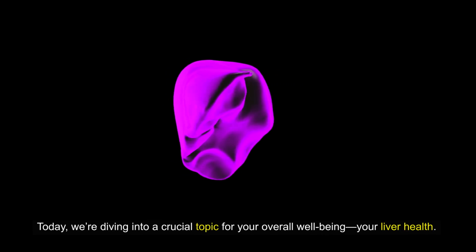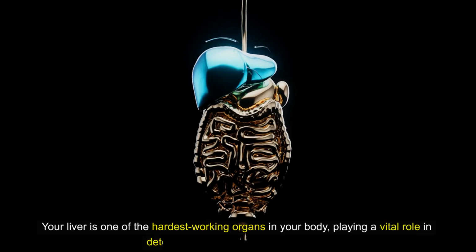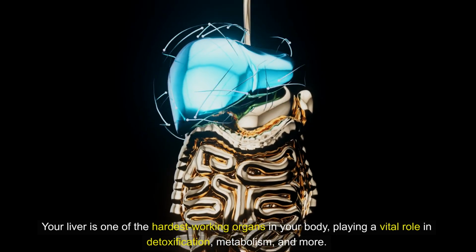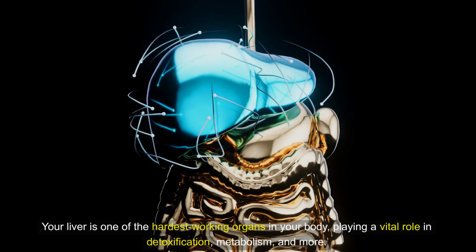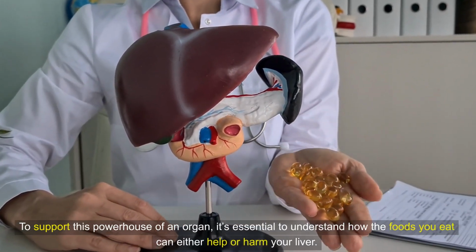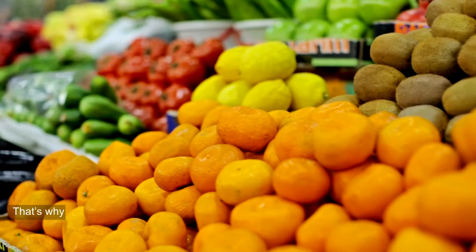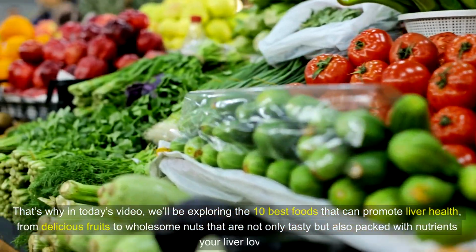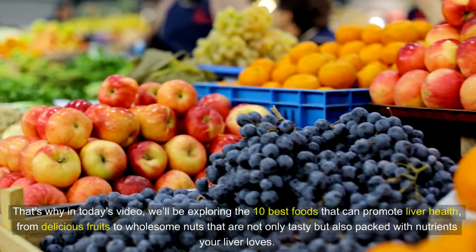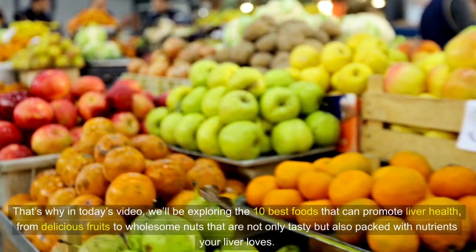Today, we're diving into a crucial topic for your overall well-being, your liver health. Your liver is one of the hardest working organs in your body, playing a vital role in detoxification, metabolism, and more. To support this powerhouse of an organ, it's essential to understand how the foods you eat can either help or harm your liver. That's why in today's video, we'll be exploring the 10 best foods that can promote liver health, from delicious fruits to wholesome nuts that are not only tasty but also packed with nutrients your liver loves.